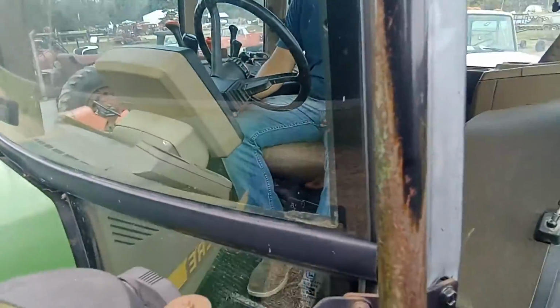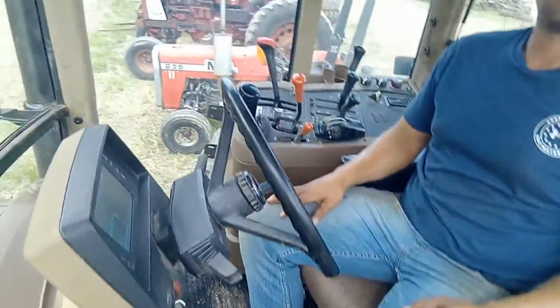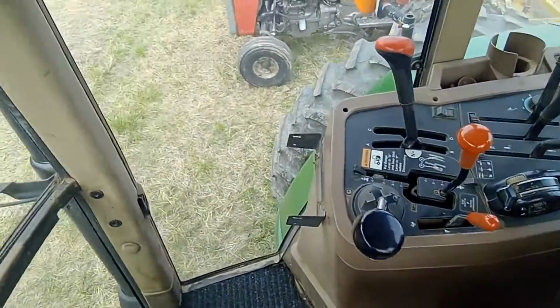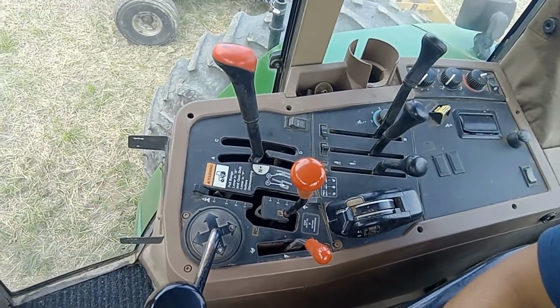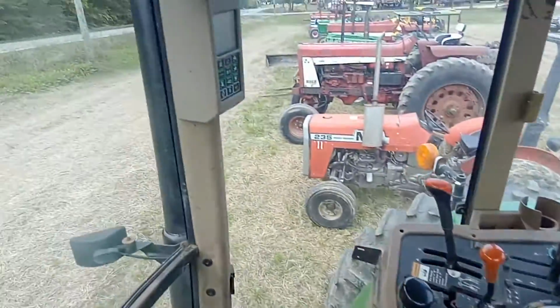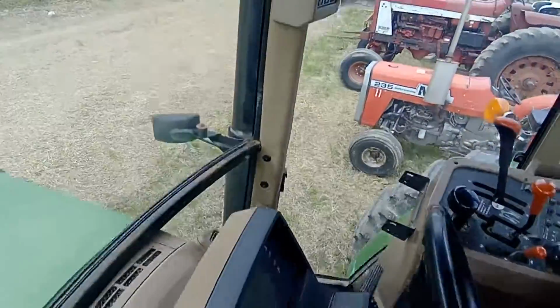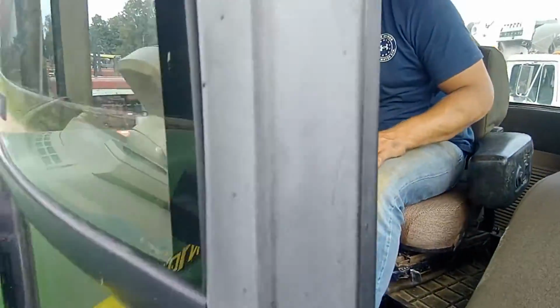Interior looks pretty good. Again, it's got the 4-speed with the partial power shift, the joystick, triple remotes, right? Triple remotes, computer. Okay, give you a quick little video over here.